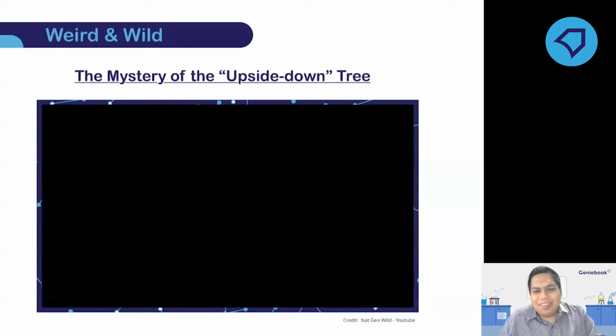Okay, so that's the video. The tree is not really upside down. It looks like what the narrator just mentioned, right? He said that it looks like it is uprooted and then placed upside down because the branches look like roots. It doesn't look like branches of the trees, it looks like roots instead. Yes, it looks like a fake tree, right?